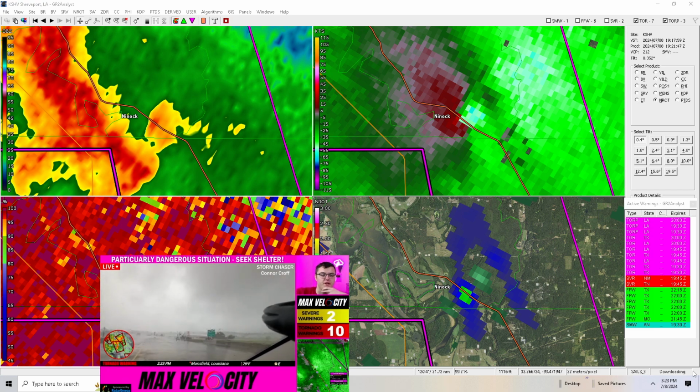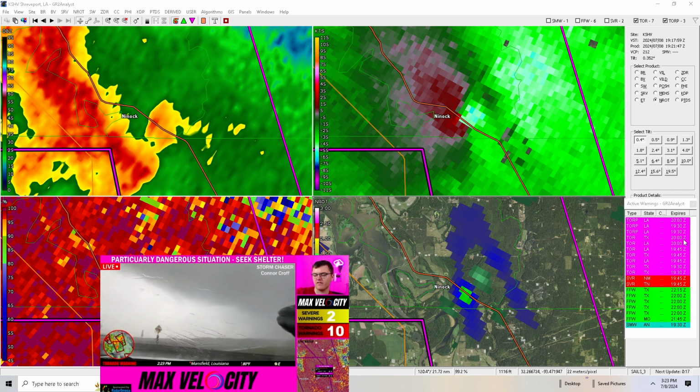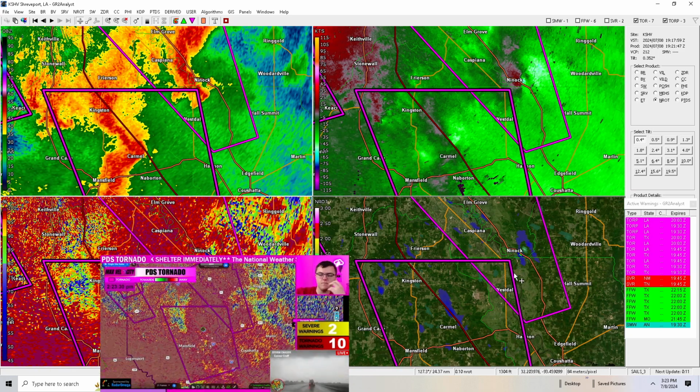This one was PDS at one point. Yeah, gotta get back on the interstate. Get back on the highway. Do a quick U-turn. If you're under any tornado warnings, you've got to take all of them very seriously today. It's wedging. With what we've already seen and what is to come, I mean, it's been unbelievable. We've had several tornadoes, and that's another one. Yeah, it's gonna cross I-49 here.